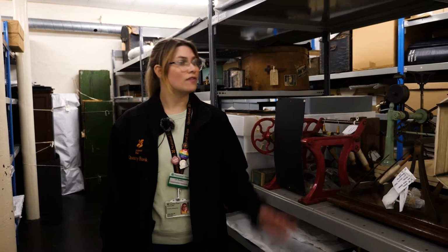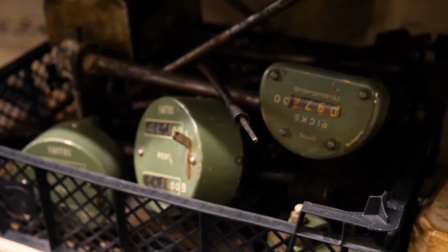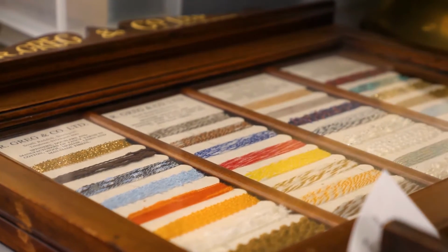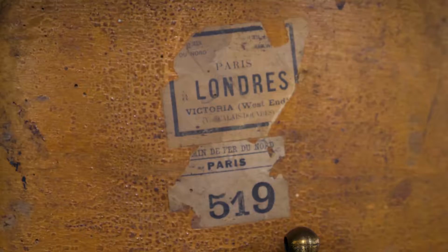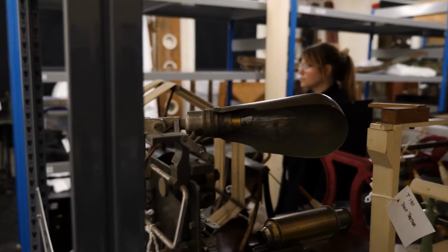In here we have a lot of items that the Gregg family would have owned, lots of yarn testing equipment, small sections of machinery as well. And this is a really special place where we can store our larger objects. So our archive is solely dedicated to all of the paperwork. And at the moment we're going through a project of reorganising these stores to make everything a lot more accessible.